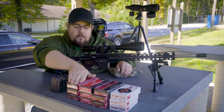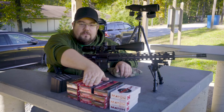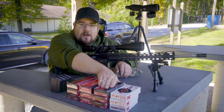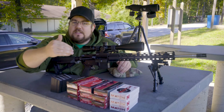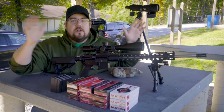We've also got some Federal 60 grain Nosler ammo. Then we've got some 75 grain TMJ. Then we've got those special 90 grain that may or may not function. And then we've got something that is supposed to be the best in the heavy side of things, the 88 grain ELD Match from Hornady. So we're going to try all of that.